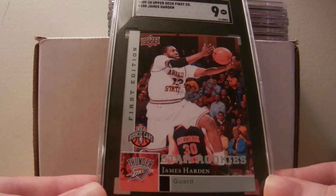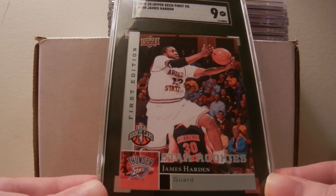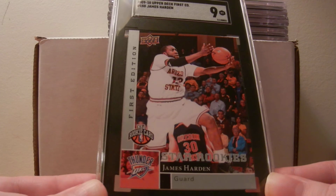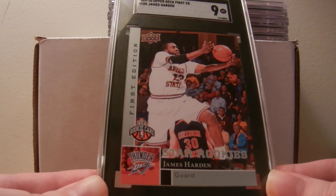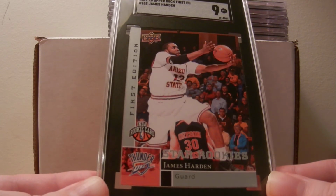And we all know how basketball has absolutely exploded and has gone stupid. But there was no Panini Prism in 2009-2010. So I have no idea what the value on this card is. But this is the only Harden rookie I have, so I'm happy to add it into the collection.